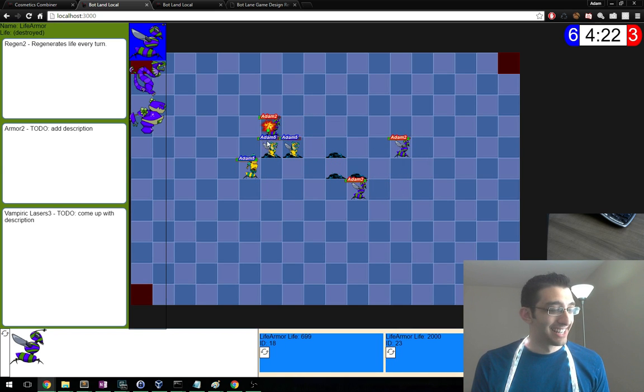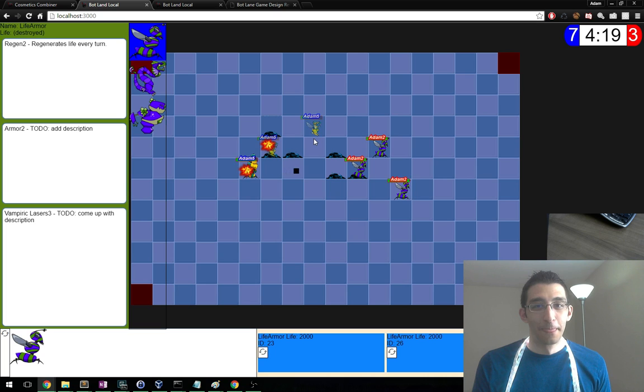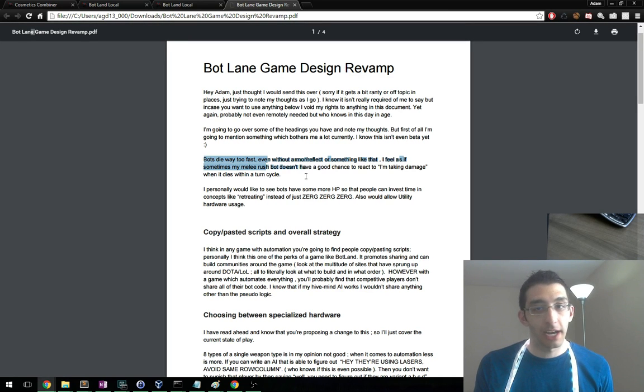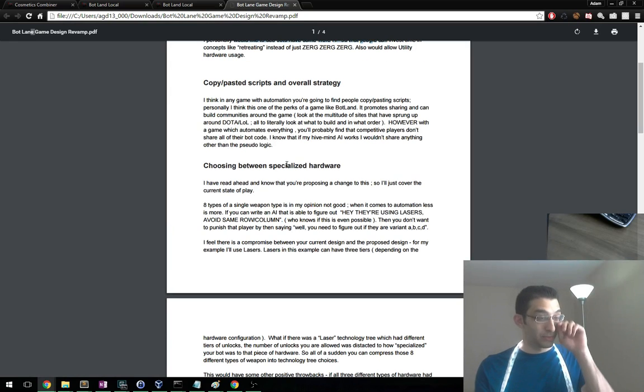Hey images. Okay, anyway, that's pretty cool. So now let's look at that. So I totally agree with this, and we've always agreed with this, but I just never got around to changing it. So I'd personally like to see them have more HP. Yep, cool. Okay, so that's cool.